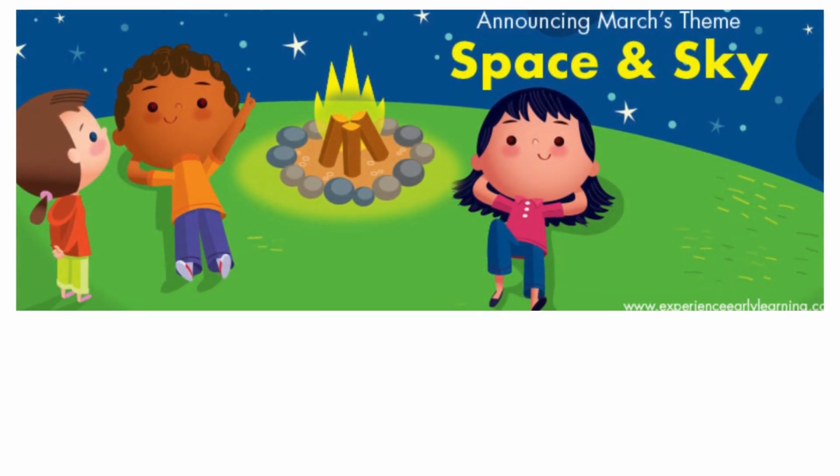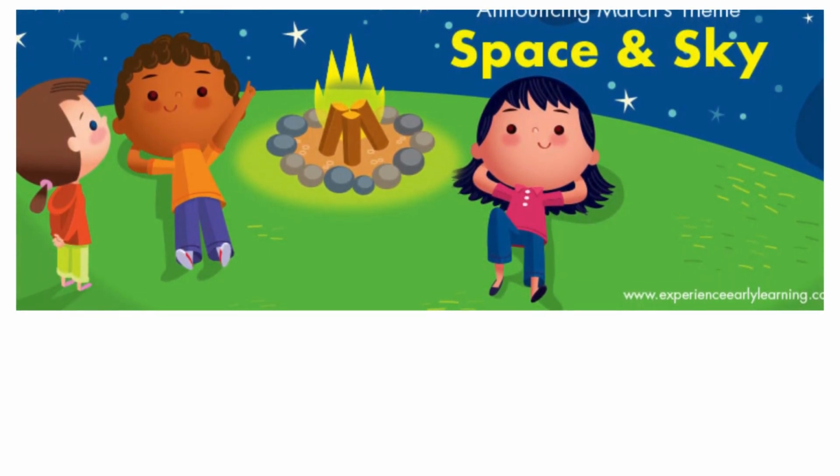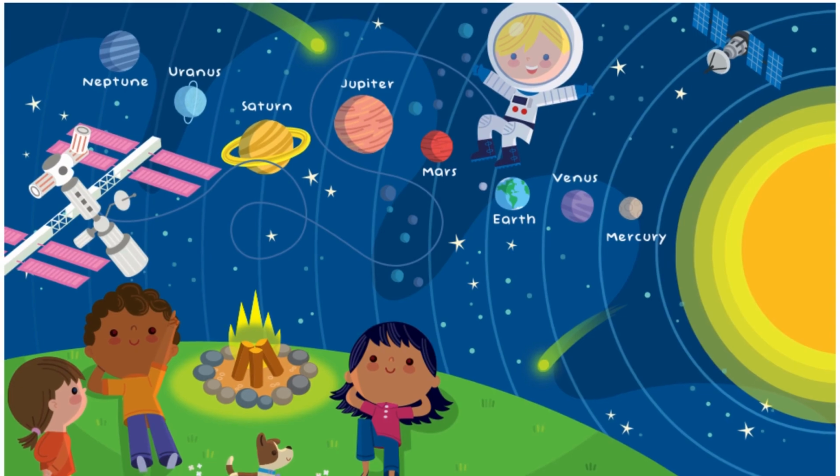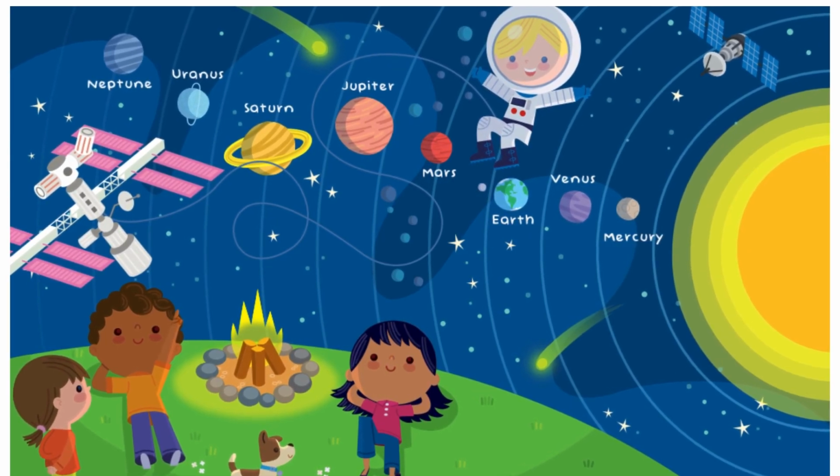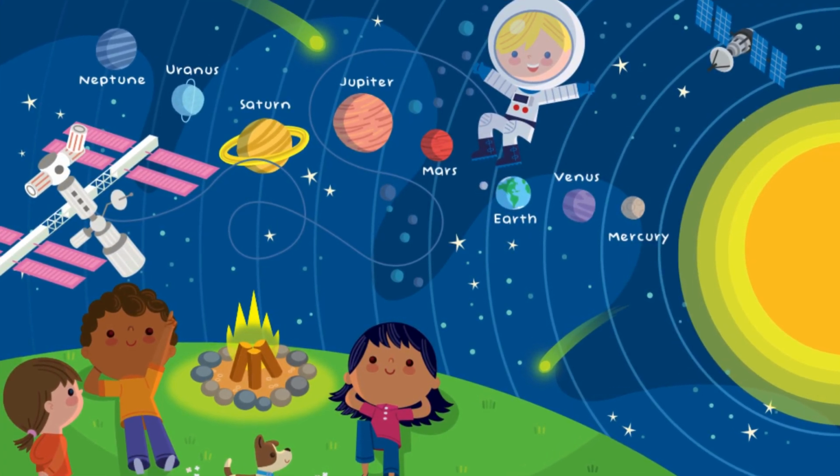This month, preschoolers will explore the sun, moon, stars, and planets. They will make a rocket ship and pretend to make it fly. Children will explore being astronauts, have a space snack on their way to the moon, and test gravity as they jump through the planets. Look into the night sky and imagine what it would be like to touch the stars.